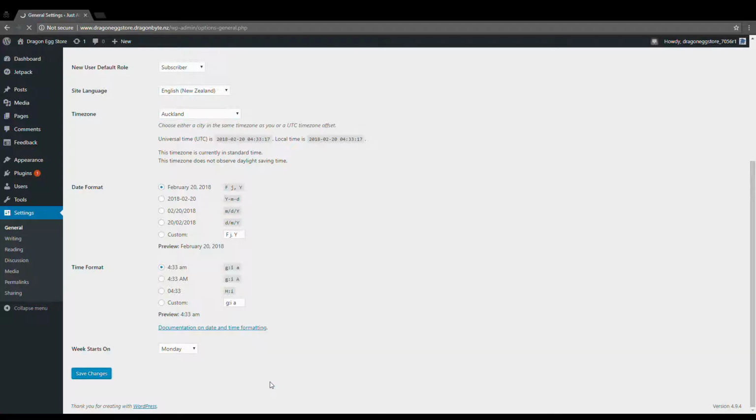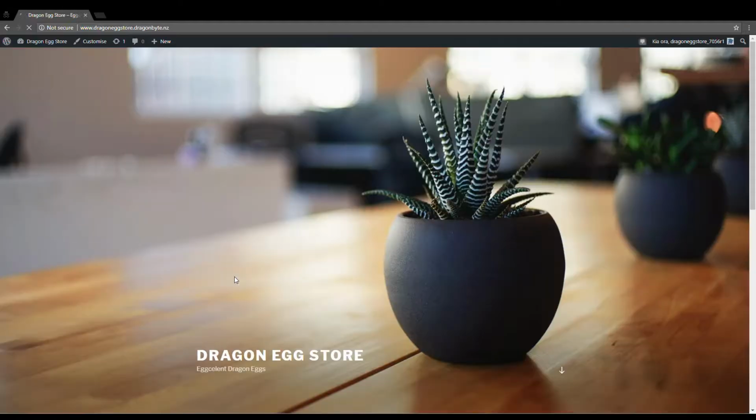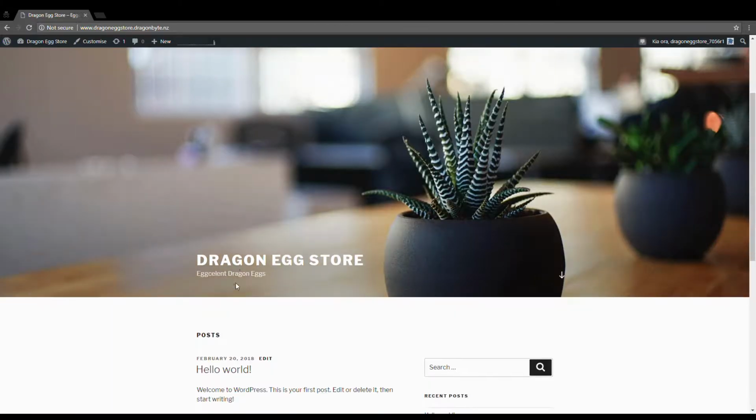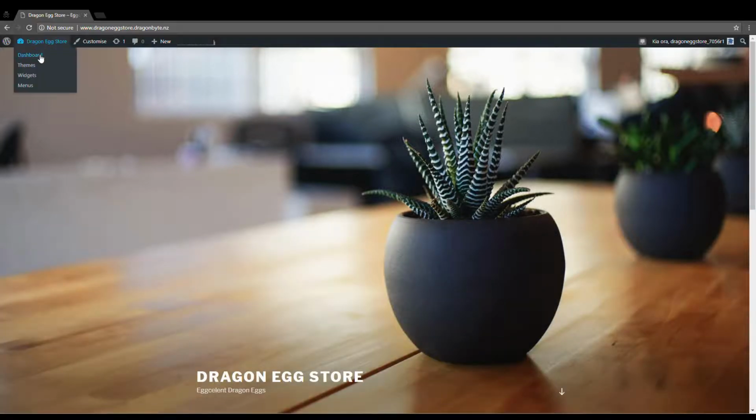Let's take another look at our website. You can always view your site in WordPress by going to this home icon in the top left hand corner and then clicking Visit Site. Your site will look mostly the same as before, but there are a couple of changes. You'll see your shop name and your tagline have changed to what you set them as in the settings. Next up, we're going to install WooCommerce to give it functionality and the Storefront theme.